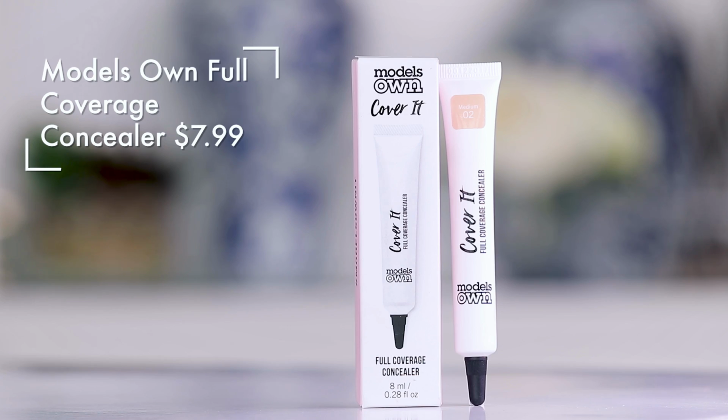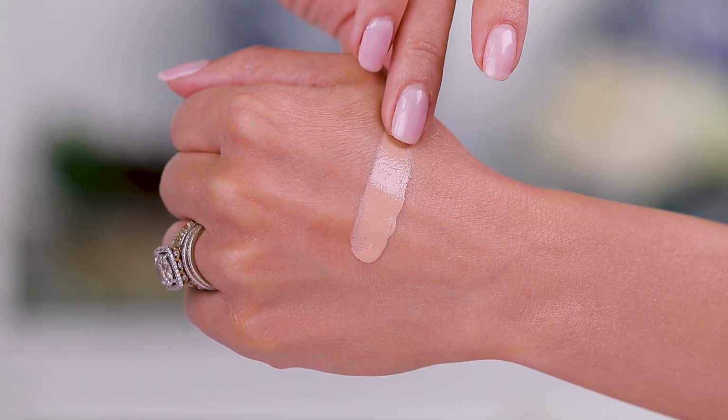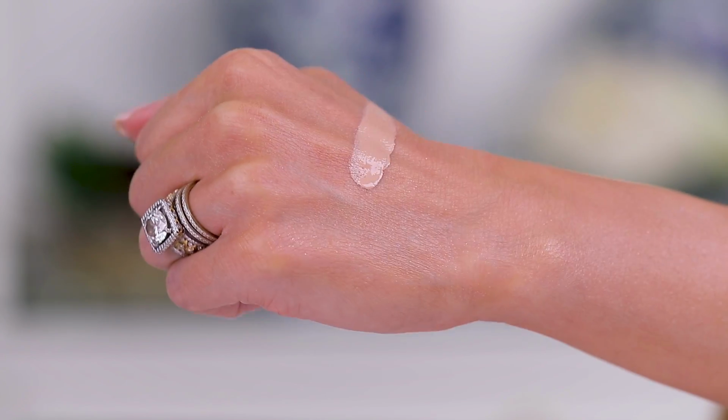Model's Own. They have a new full coverage concealer. This is beautiful for people that want full coverage that's not like shellacked on full coverage. It's creamy. It does not crease. You can use a lot of powder on top of it and it doesn't cling. I really like this. I am wearing it today. I like how it works with more dewy, natural makeup. Like, it just doesn't look like pow, like crazy concealer.